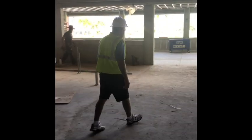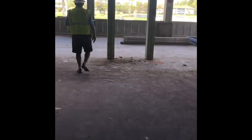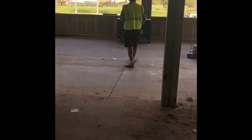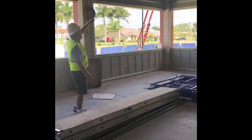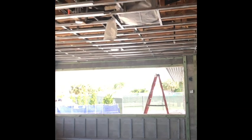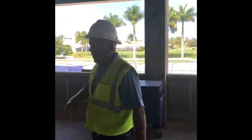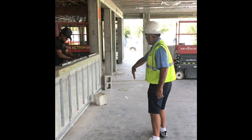A lot of good stuff out here in the patio, as you can see. So out here in this large space, these are the air conditioning units to air condition this space as well. And then, as you can see right here, the bar will basically kind of just come out like this.